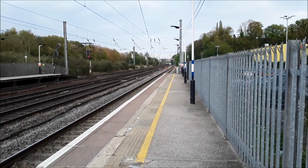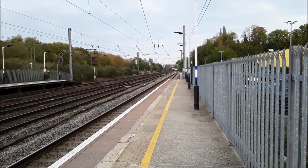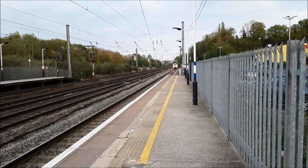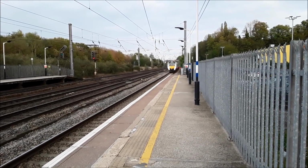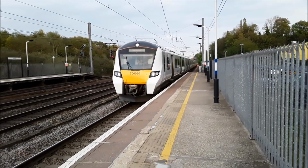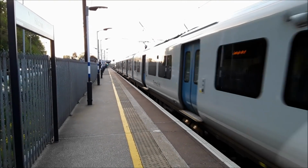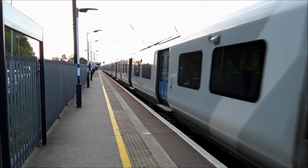Okay, the next train to make an appearance is going to be the 1944 Thameslink service to Cambridge North from London King's Cross. Worked by one of the 8-car 700s. This is worked by 700 050. As down in the distance will be a Great Northern service passing from Ely to London King's Cross.